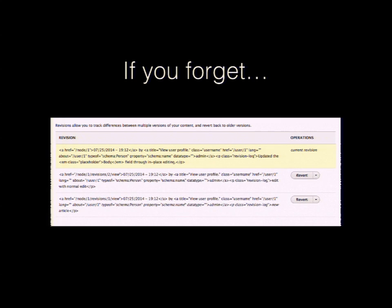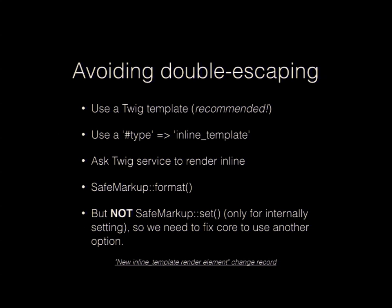So, you know. And then in order to avoid the double escaping, there's a bunch of different ways you can do it. The recommended way is anytime you're outputting some kind of HTML from your module, you should use a Twig template, either a proper Twig template, or what we call an inline Twig template, which is sort of like a render array way of doing it, like a #markup. There's a bunch of other ways, but you should not use SafeMarkup::set, which is the internal way that Twig determines that something is safe to go. And so we need to fix a bunch of places in core where we sort of cheated and did that before we release.